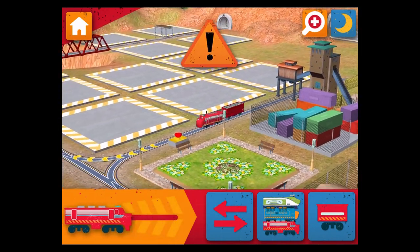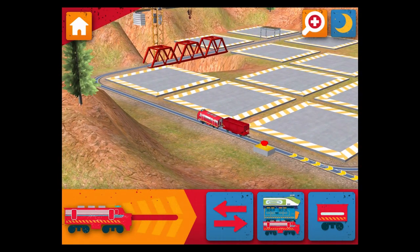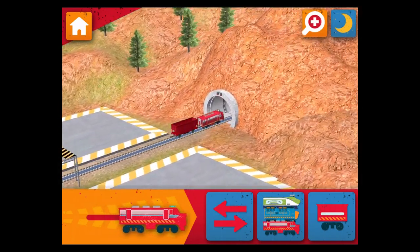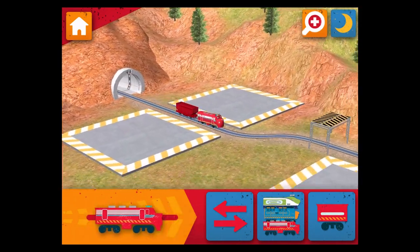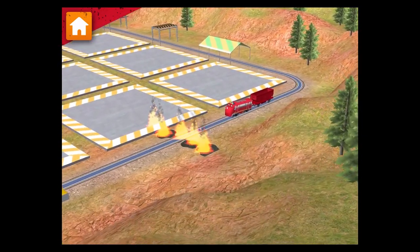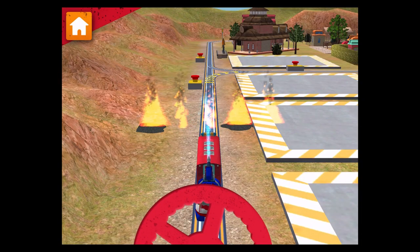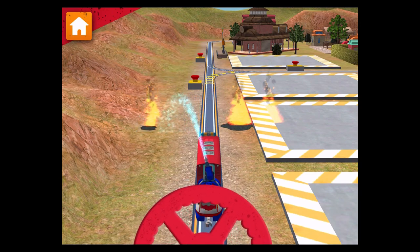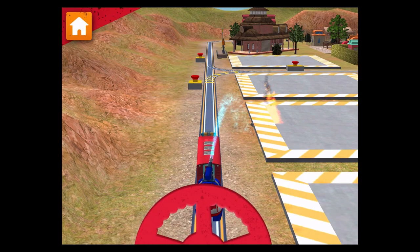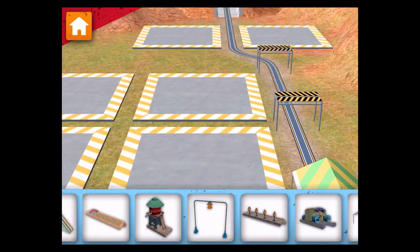Yay! Fire alert! Find it quick, Chuggineer, and put it out. Safety first. A fire has broken out on the track. Attach the water hose. Move the hose around to put out the fire. Wow! Chug-tastic! Now, let's build something by the track.